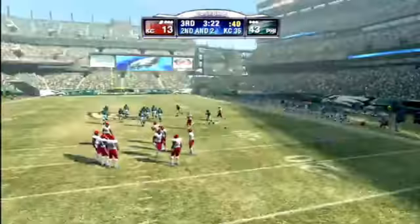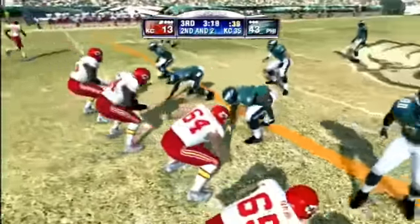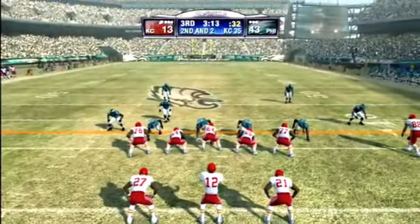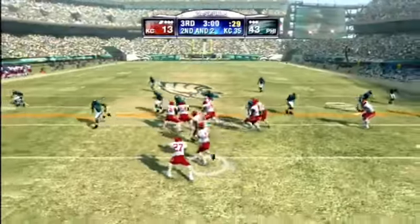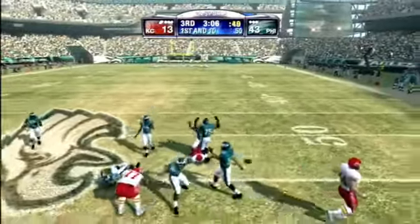Great throw that time. Really not much a defense can do when you get a guy that can throw the football like that. You get yourselves in position defensively, you think you're in the right spot, you're going to make a play, and a guy makes a throw like that and you go, hey, that's a good throw.